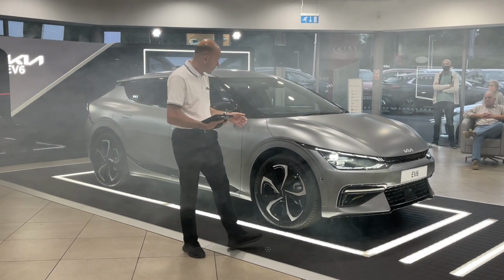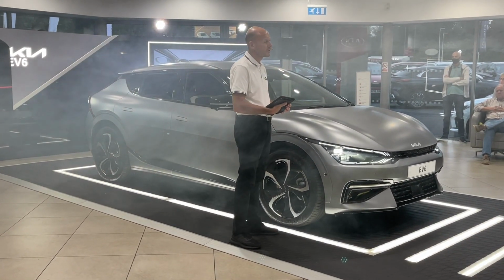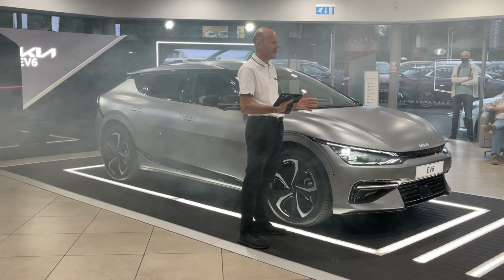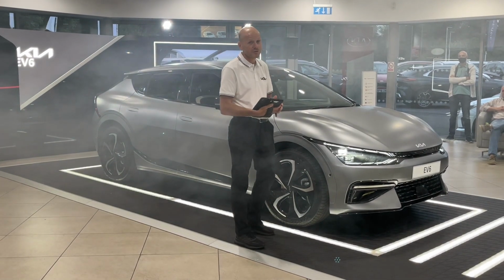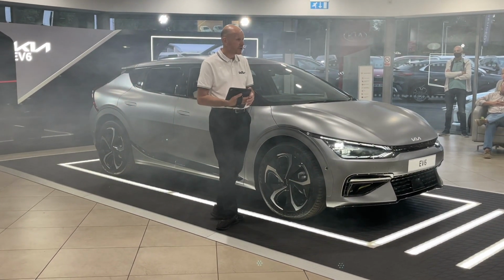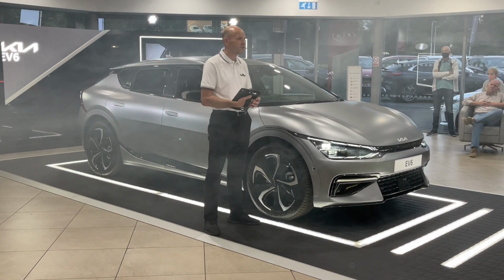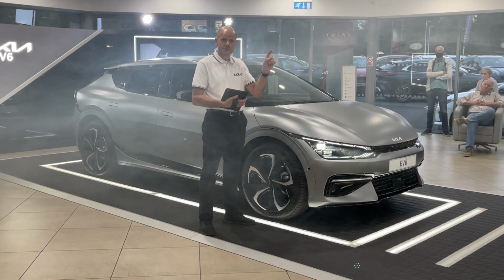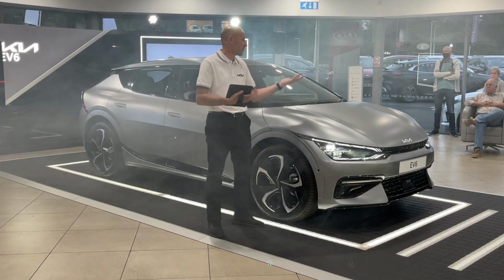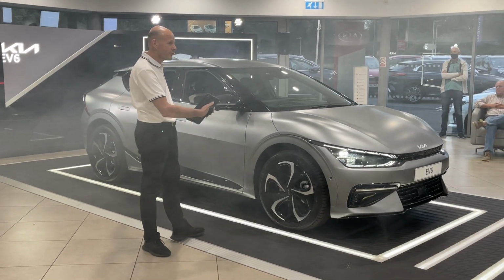Now, from the side, we have a choice of between 19 to 21 inch diamond cut wheels. Now, as soon as you start talking about 19-inch wheels and upwards, people think ride quality. But the suspension's been perfectly tuned, so it doesn't matter what wheel you go for, it's basically a fantastic ride. And if any of you are thinking of the GT version that's coming next year, that has electronically controlled dampers. So from inside the cockpit, you can alter the settings depending on sport, comfort, or road conditions, or your driving mood, basically.